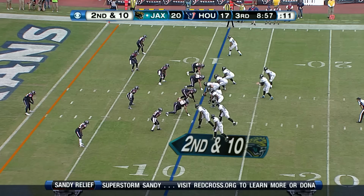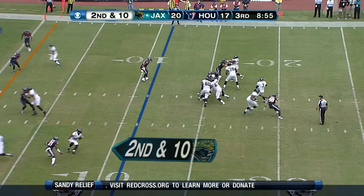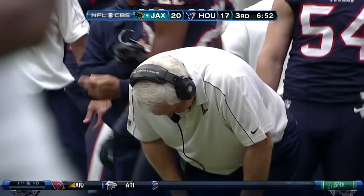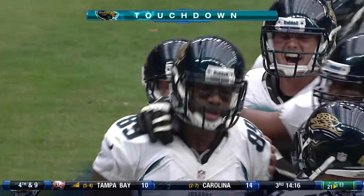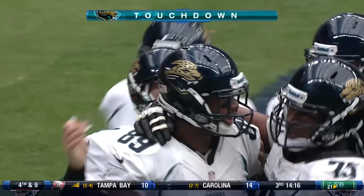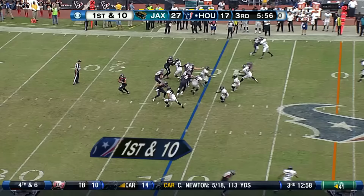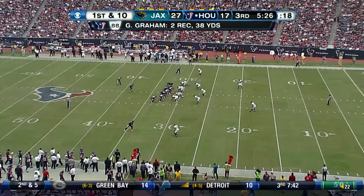Second and 10. Henne from the gun. Underneath, Spurlock. So third and goal. Play action. Henne, touchdown. Mercedes Lewis all alone. Great ball fake, completely blown coverage. Raise the tempo a hair. Schaub in the seam and wide open. Spotted at the 31, first and 10. The Texans are on the move.